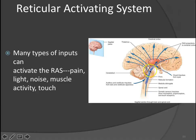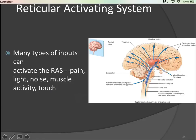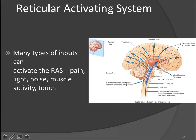Okay. So here are all the different brain regions that are involved in the reticular activating system. Again, once these brain regions are activated, they send information to many different areas of the cortex. So many different inputs can activate the system: pain, light, noise, muscle activity, touch. Okay. You notice the sense that's missing? Smell, right? Smell is not going to activate the reticular activating system.